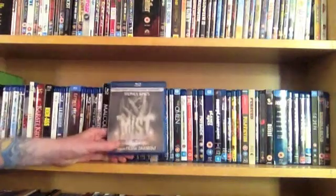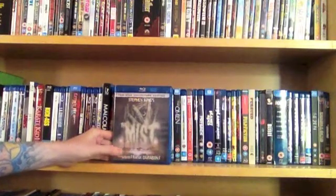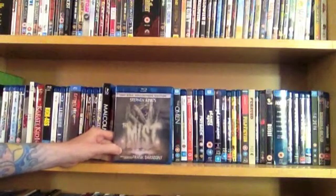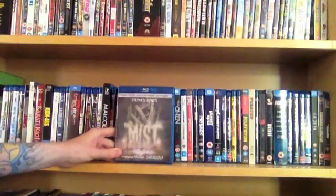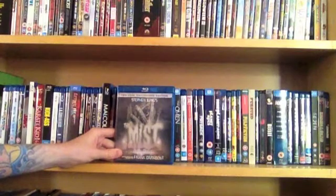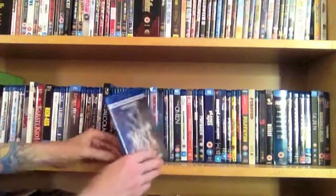A 2-disc collector's edition of The Mist. This comes with the director's cut version, where it's black and white, which is what he originally wanted. But the producers said no one wants to see a black and white film, and they made him film it in colour, but then he had it converted to black and white, and it looks so much better in black and white. I recommend everyone, whether you haven't seen it or have seen it, if you haven't seen it in black and white, that's the way to view this film.